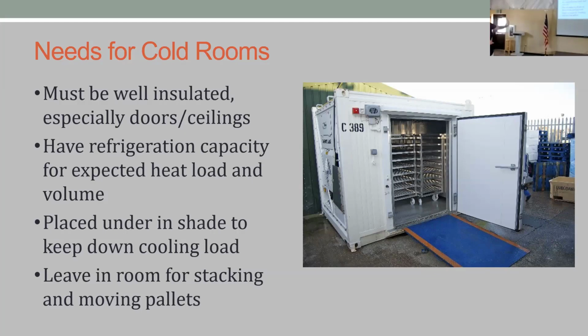And just even having the whole unit in the shade makes it have to work less. So if you have a unit not out in the middle of your field in the sun, but covered under a patio of some kind, you're already reducing its workload. You also want to have the ability to move things around and stack things, and you can see this one has a ramp, so that's handy. So rolling your stuff up would be no problem.